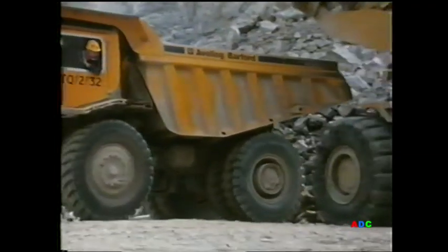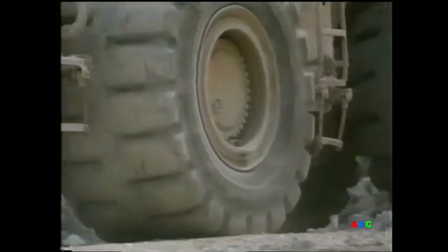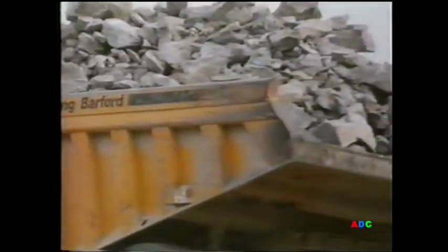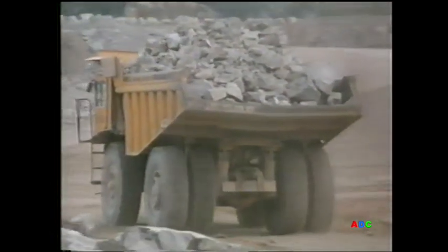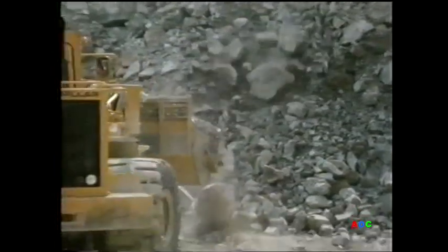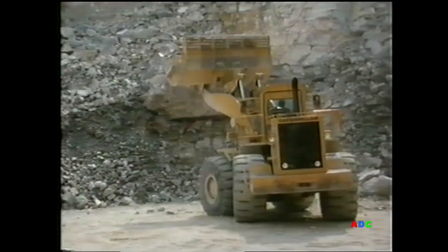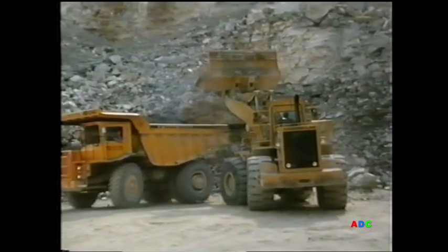The trucks hold 40 or 50 tonnes of rock. Each shovel load is about 15 tonnes. This limestone, a form of calcium carbonate, was made from the skeletons of billions of tiny sea creatures laid down at the bottom of ancient seas over 200 million years ago. Now it'll be converted into useful materials.